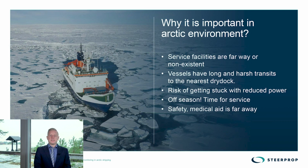Why is predictive maintenance important in the Arctic environment? Well, first of all, service facilities are often far away or non-existent in the area where you operate. Once the need for maintenance is realized, it can be a very long and harsh transit to the nearest dry dock. If the failure limits your power output, it may not even be possible to continue without assistance, so there is a risk of getting stuck. Then there is the off-season.